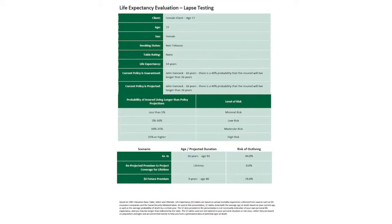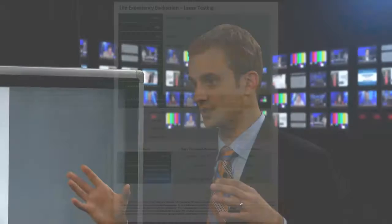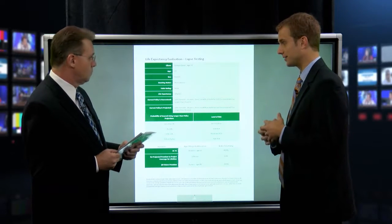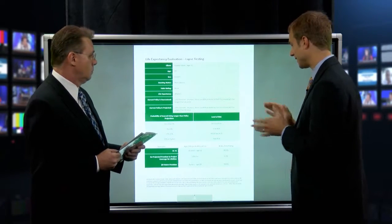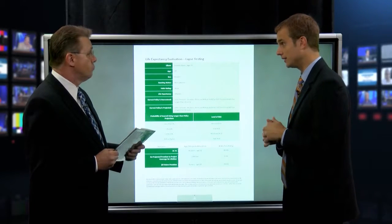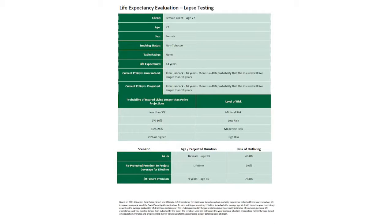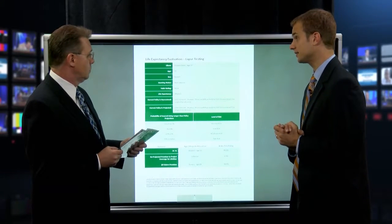Yeah, and to be honest, this isn't incredibly specific, but it does assume the mortality tables, and really all it does is put in perspective how long this 16-year projection, 16-year guarantee really lasts. Based on the current valuation table, the current life expectancy tables, we ask what is the probability that you outlive this? Based on the as-is scenario of 16 years, there's actually a 40% chance that she's going to outlive the contract. So basically it's a coin flip.